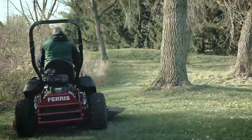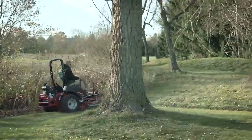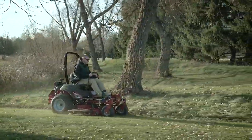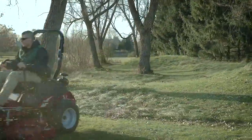Large 23x10.5x12-inch drive tires that enhance the ride to provide unmatched mowing competence. These are controlled by dual commercial Hydrogear ZT3400 transaxles.